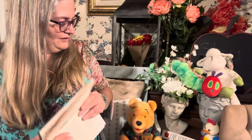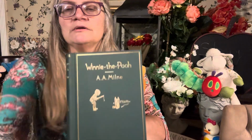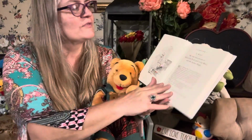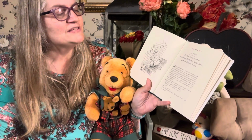I hope you enjoyed that. So we're going to read with that. Pooh Bear wants to read with us. So, I'm going to get Pooh Bear here. We're going to read Winnie the Pooh by A.A. Milne. Do you know this is Winnie the Pooh? Pooh Bear, for short. Chapter 1, in which we are introduced to Winnie the Pooh and some bees, and the story begins.